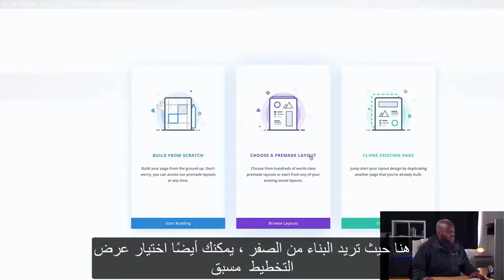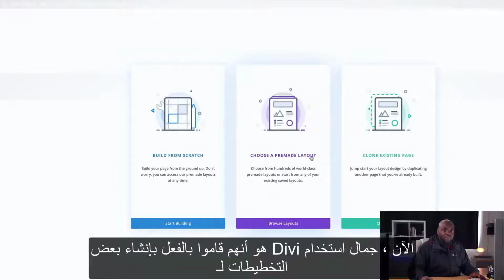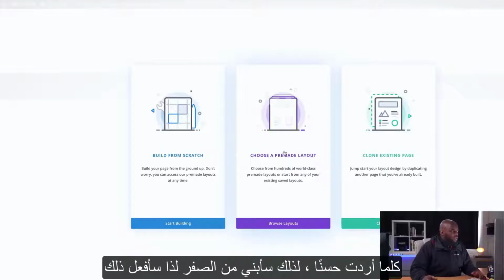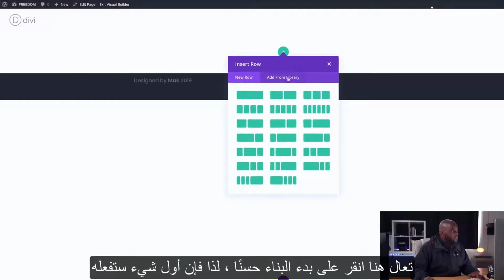You can also choose a pre-made layout. Now the beauty of using Divi is they've already created some layouts for you, so you can just go in and load those layouts and start using them whenever you want. Okay, so for this I'm going to build from scratch. So I'm going to come over here, click on start building.